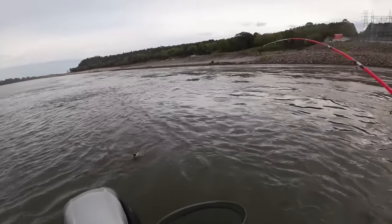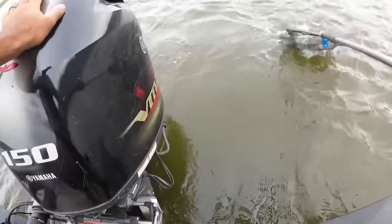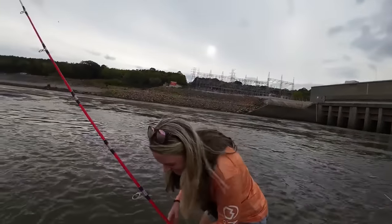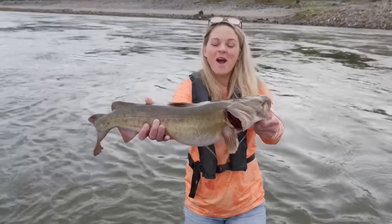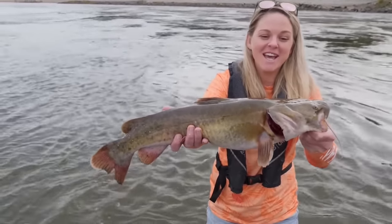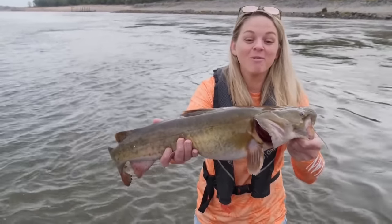First fish is a flathead. Yes! Woo! On the Timu reel. Are you kidding me? I got a flathead on my very first cast. That is awesome. When's the last time you caught a flathead on rod and reel? It's been a really long time.